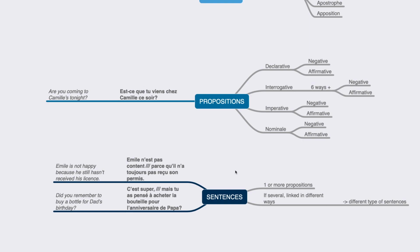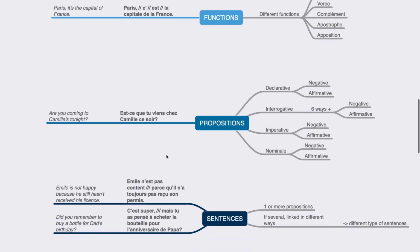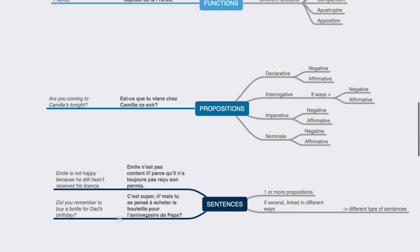You can combine only one proposition, like in the sentence that we saw here. Est-ce que tu viens chez Camille ce soir? There is only one proposition, and it's a sentence, right? Or you can combine several of them, like in these two examples here, when there are two propositions together. Émile n'est pas content. First proposition. Parce qu'il n'a toujours pas reçu son permis. Second proposition. It's like there are two mini sentences together, and they are linked together by a linking word. Now, the linking word that you need to use depends on the relationship between the two propositions.